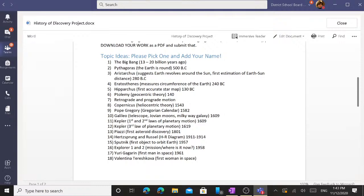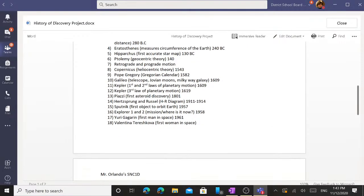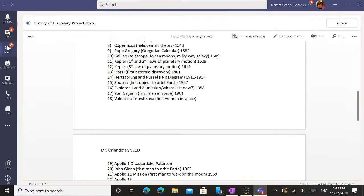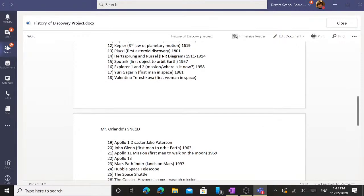You could do Pythagoras and discovering that the Earth is round. Aristarchus, the ones we've done. You could do the first accurate star map we know of, Hipparchus. He probably didn't do the first, but he's the first one that we still have today. You could do all those things we've talked about here, but you could say, well, wait a minute, we learned about those HR diagrams that tell us about how brightness versus how... You could tell me about him.